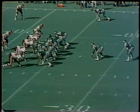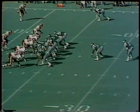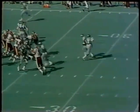Second down, 12 yards to go. A little delay to Montgomery, and he's to the 22-yard line. They still have some 10 yards to go for the first down. Neil Olkowitz over to make the tackle.